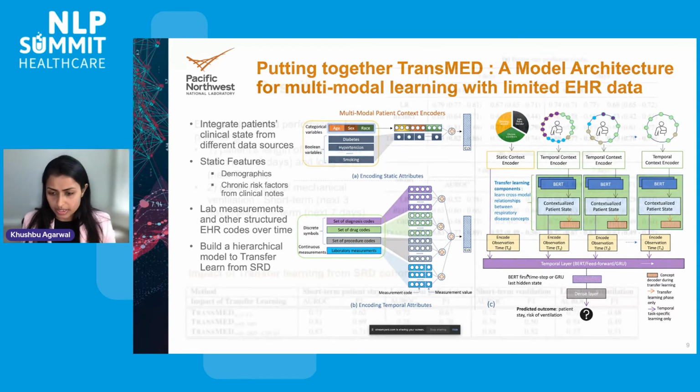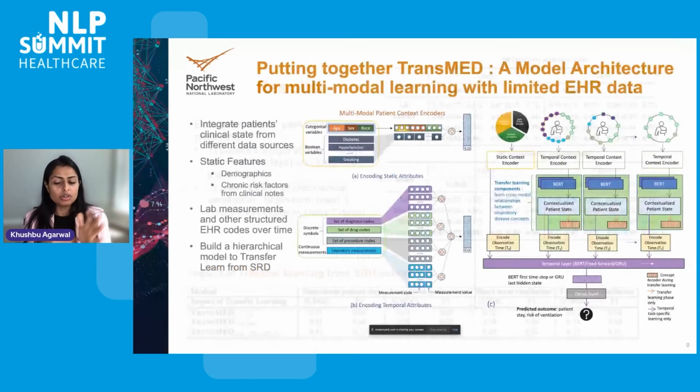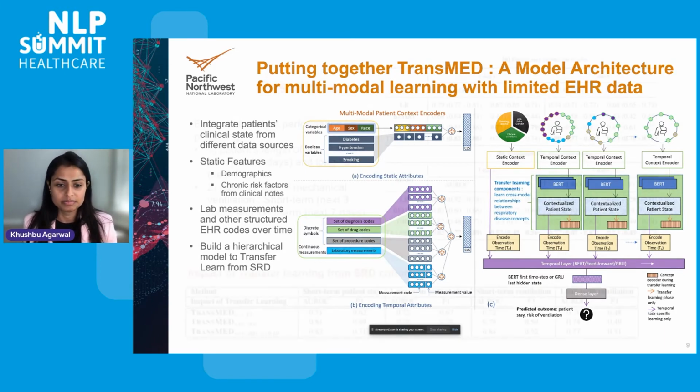through a temporal layer, where it could be BERT or a GRU or a feed-forward network, that combines all of these patients' vectors into a single unified temporal layer, and then pass it through a dense layer to predict a particular outcome, such as ventilation or if the patient is going to stay a particular number of days. So let's move on to results.